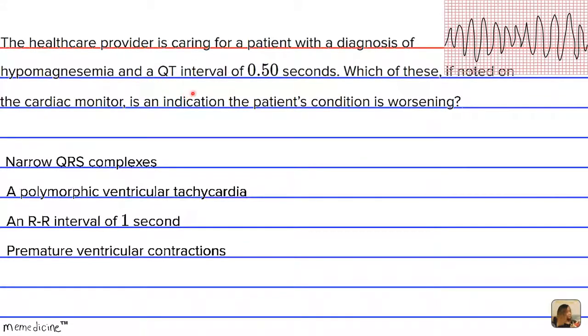torsades de pointes. So this is what's pictured here in this EKG. And in order for torsades de pointes to be diagnosed, the patient must have evidence of both something called polymorphic ventricular tachycardia, so ding, ding, ding, answer choice B, and QT prolongation.